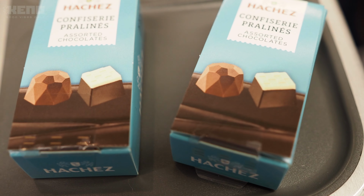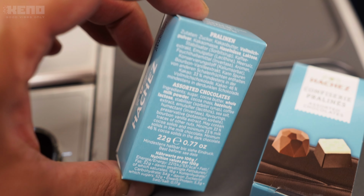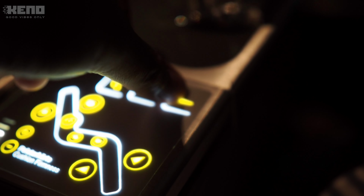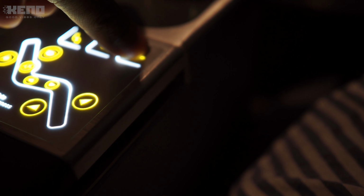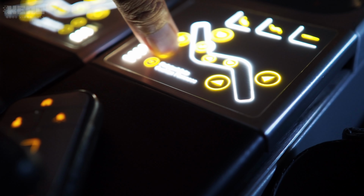And as always, one of my favorite things with Lufthansa are the chocolate truffles that they serve. It's usually pretty good. And once you're ready to lie down and get some rest, you can pull your armrest seat down like this, and this is your control for the lie flat seat. Get some sleep, and you can also control the cushion firmness by pushing these buttons right here.